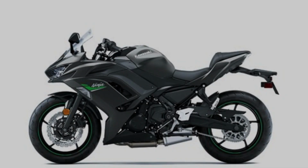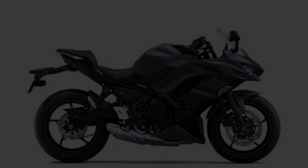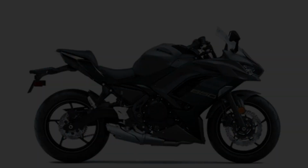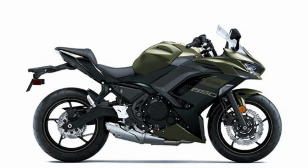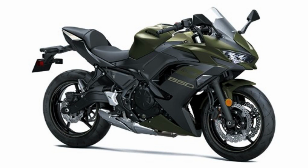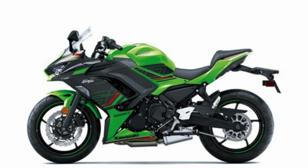649cc, 6-speed parallel twin, 5 inches of ground clearance, 31-inch seat height, 425 pounds, 4-gallon tank, and 55.5-inch wheelbase. The base model has 3 colors. Graphene Steel Gray with Ebony is non-ABS only for $8,300. Another gray and black mix, and the green and black are $8,500 for non-ABS and $8,900 for ABS. Looks like these are up $300 from 23. The KRT version with the green graphics is ABS only, also for $8,900.